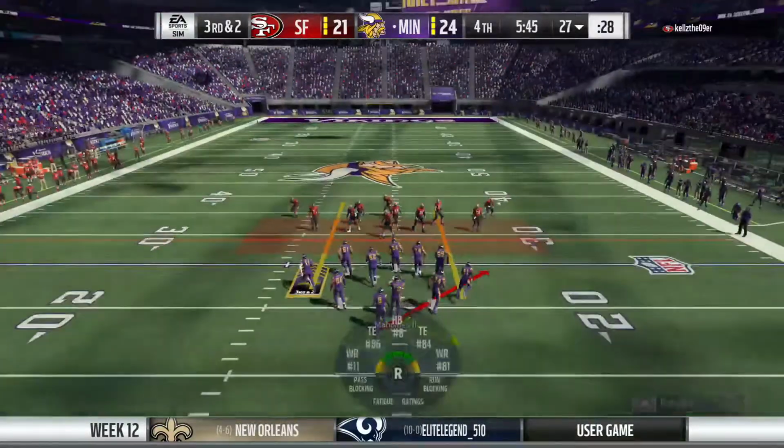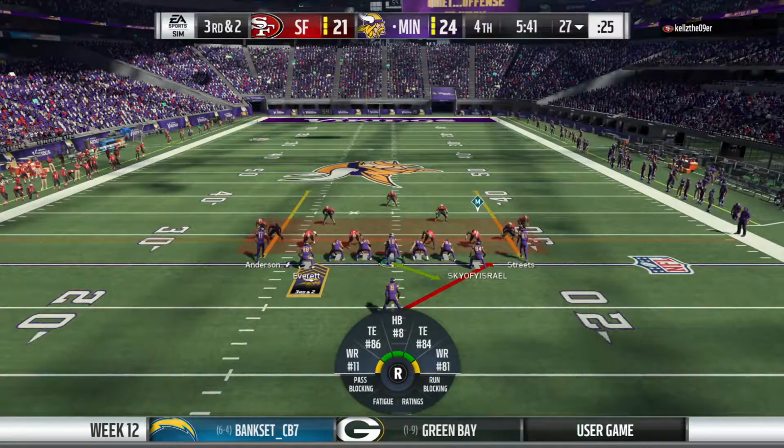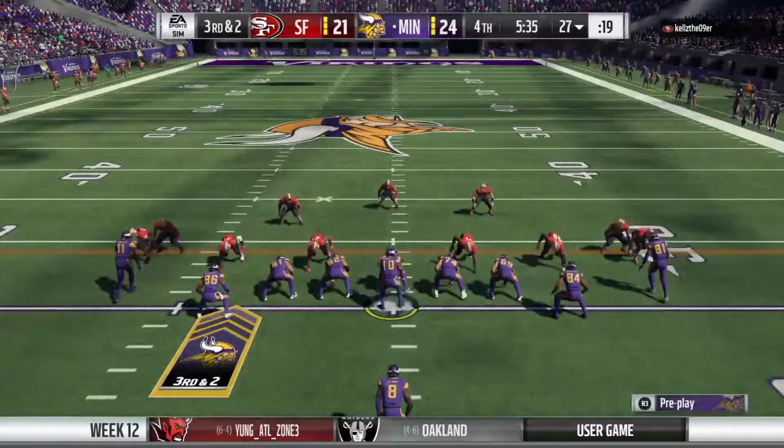But you got to figure now, they're going to see more people stacked up at the line of scrimmage as they try and bleed it out. Watch it, Detroit! Detroit! Hot! Over!